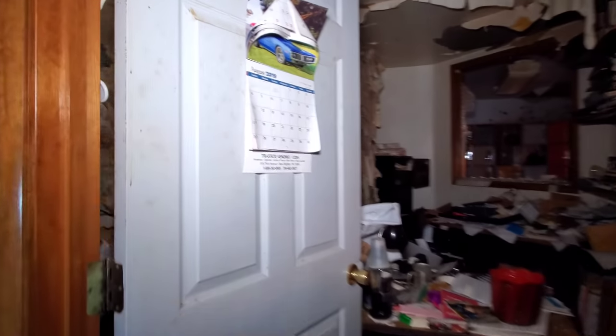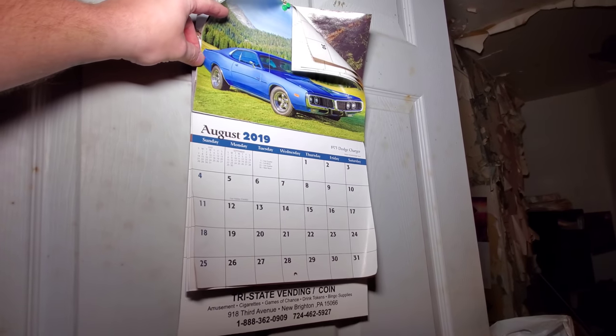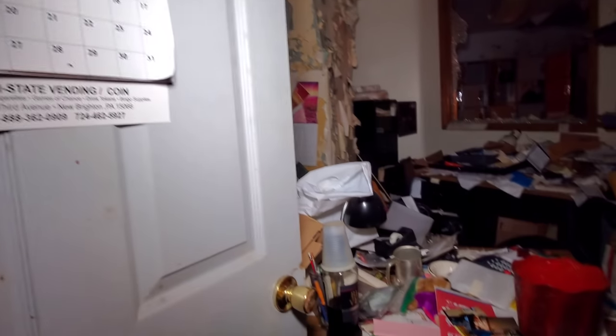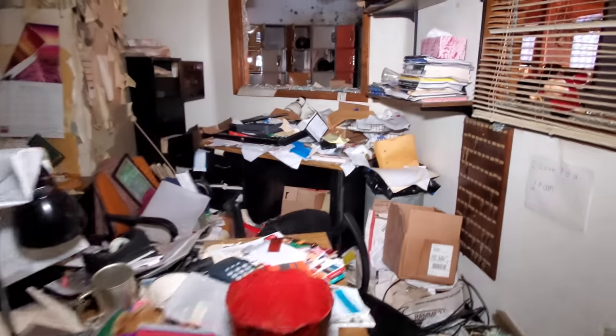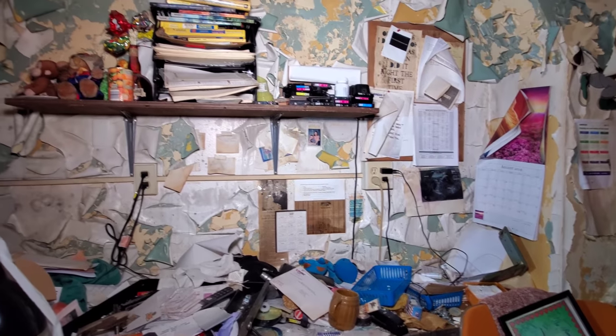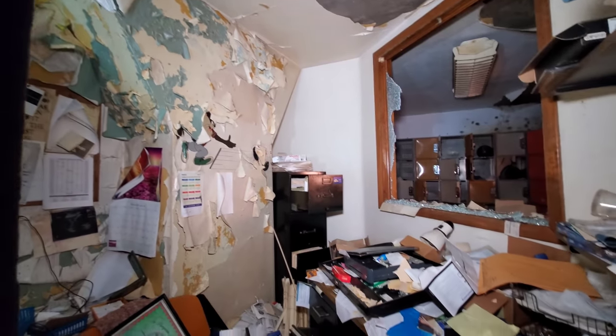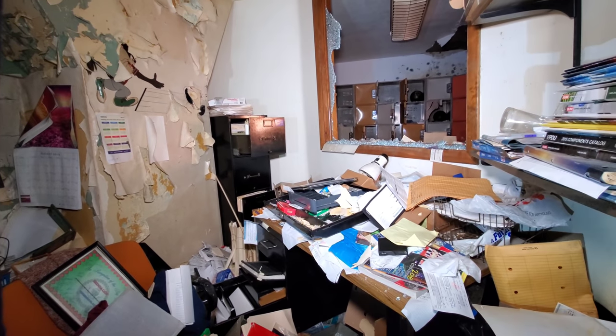August 2019. Wow. They don't build chargers like that anymore either. Oh my gosh. This place is wrecked. Look at all the Pokemon cards. Yeah, there's Sandshrew. Holy cow. Another calendar from August 2019. In cartridges. Oh, yeah. Look how bad this is, though, in just that time. It's unbelievable. In only 2 years, this place is totally unbelievably bad.